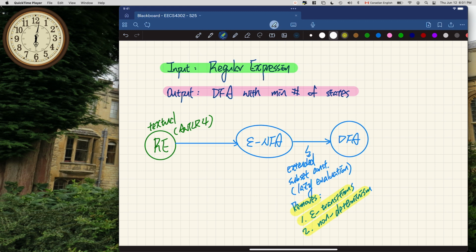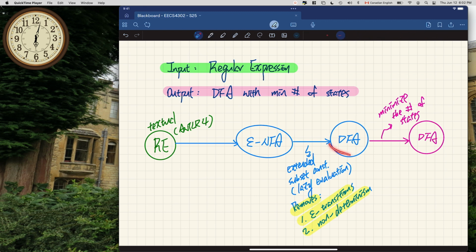Okay, DFA. And this DFA here is not necessarily minimum in terms of its number of states. So that's what we're going to apply what we learned last time. And the final step is really to somehow minimize that. So this will be the final DFA we're going to get. Of course, the blue and the pink may be the same. That's okay. It just simply means there's no further optimization we can do, which is totally fine.